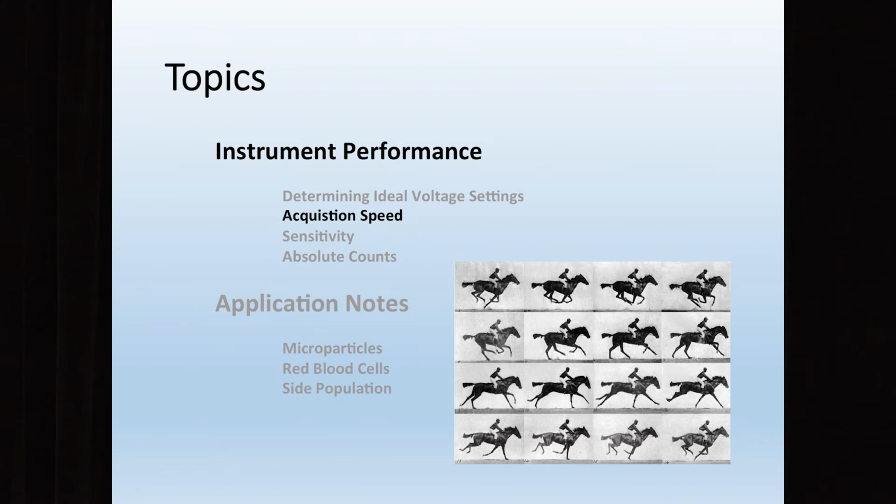So the next one is acquisition speed. And by this I mean how fast can you collect data without losing data in the electronics? How fast can the electronics go? And this one's really for you, Dan Fox.